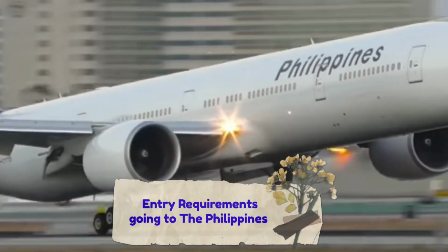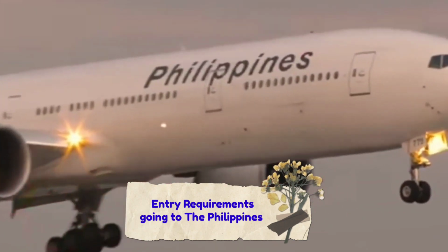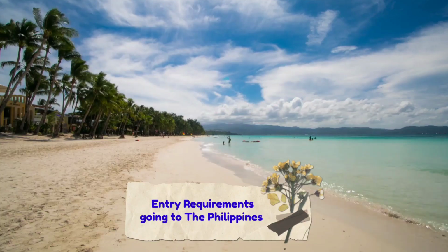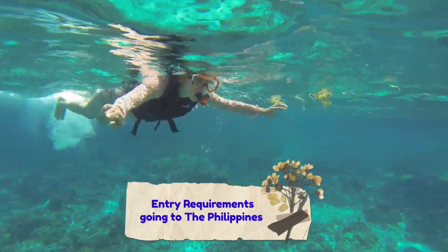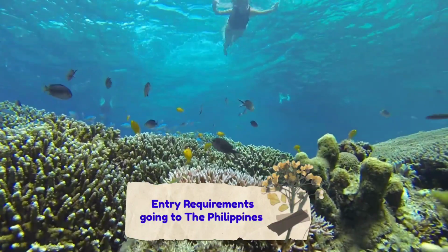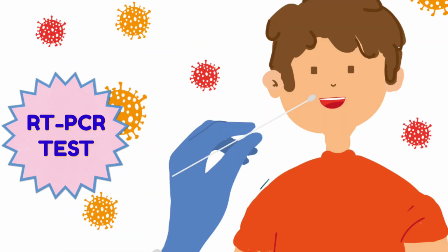Today we are going to talk about the entry requirements when you want to travel to the Philippines. I've been waiting for the time when that RT-PCR test will be taken away, but so far, as of now, you need to have the RT-PCR test taken 48 hours before departure.